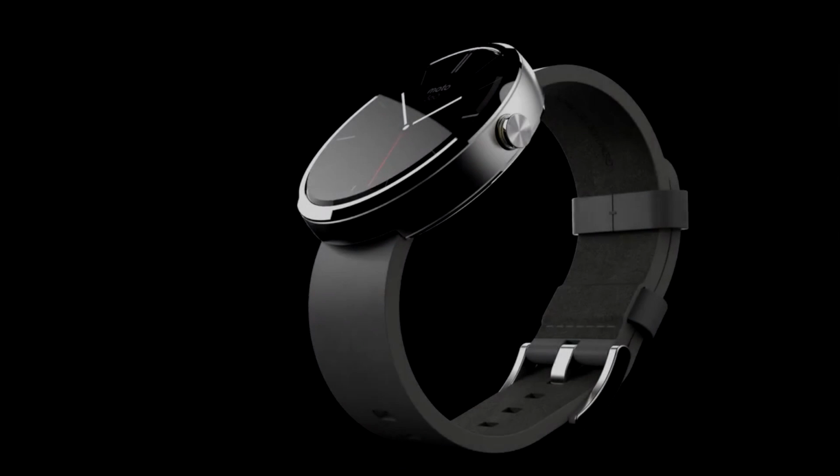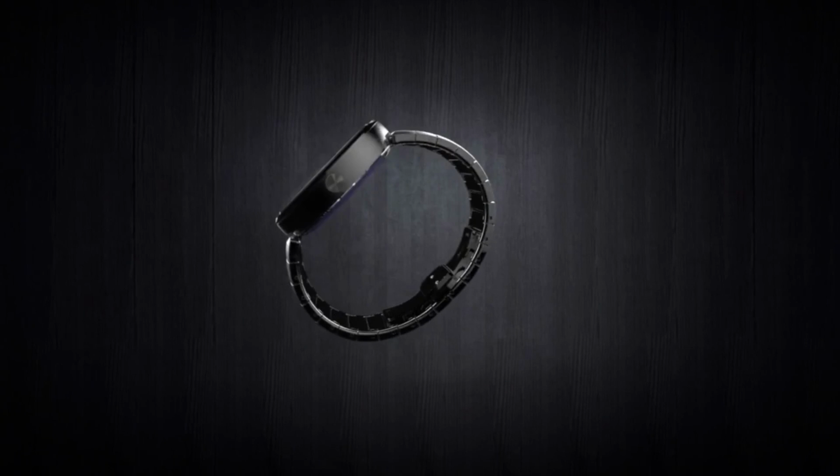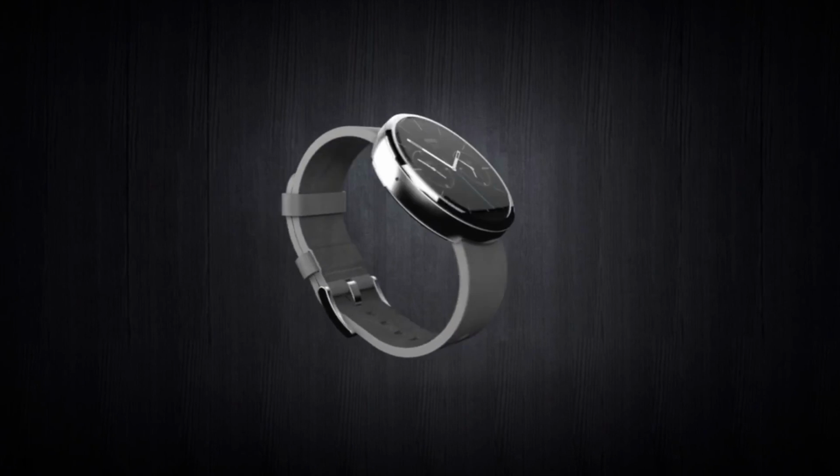Things are moving fast, really fast. Android has recently come out with a new type of SDK called Android Wear. Now, what this is exactly is a version of Android that will be run on a smartwatch. Motorola is going to have the more expensive, better-looking version, which will be round, which looks awesome. And then there's the LG version.